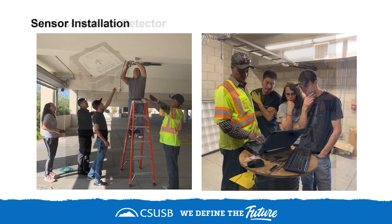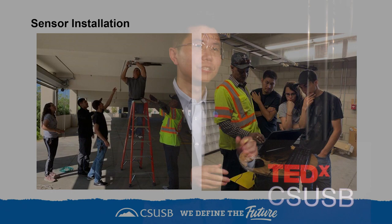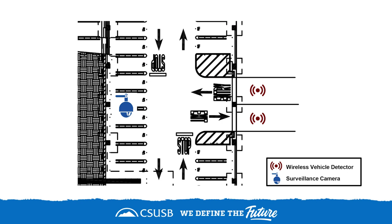Vehicle detection data are wirelessly transmitted using the IEEE 802.15.4 protocol. This picture on the left shows how we install the access point. It is similar to a household Wi-Fi antenna. The detection data is further relayed to the IT service room inside the parking structure. From there, the detection data is sent to our cloud server. Our system consists of three parts: wireless vehicle detector, civilian cameras, and a web server.